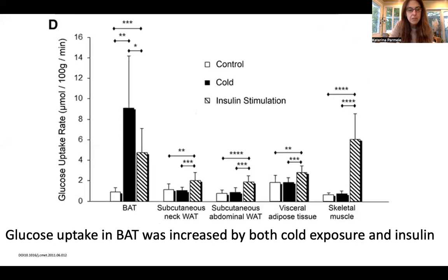And what was great about this study was the glucose uptake. If you look on the left, that's the brown fat versus skeletal muscle. They had control groups and the cold groups, and then they gave insulin to these groups as well. If you look at glucose uptake, the brown fat had higher glucose uptake than even skeletal muscle. So that was pretty impressive.